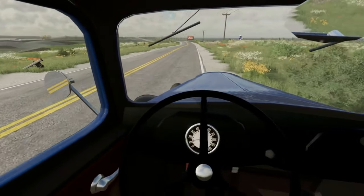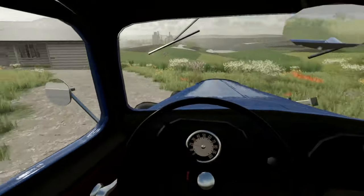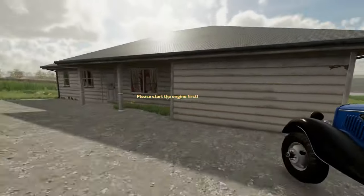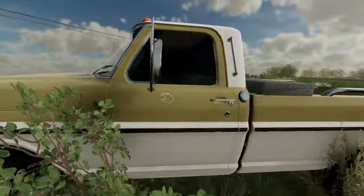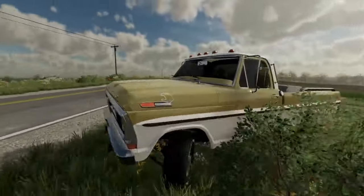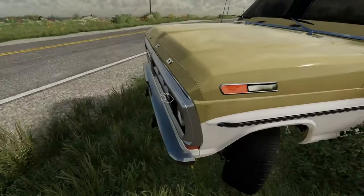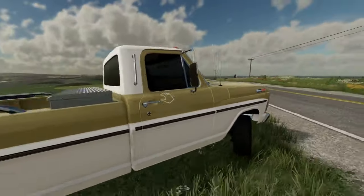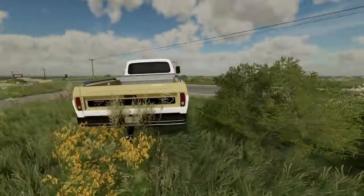That's my buddy's house actually. Let's just pull in here and see if he's got that truck for sale. I'm gonna go over here and knock on the door and see if that truck is for sale. I mean, it's a really nice truck. Let's see, what is it? A Ford F100. If I'm not mistaken, this looks like a 1972.